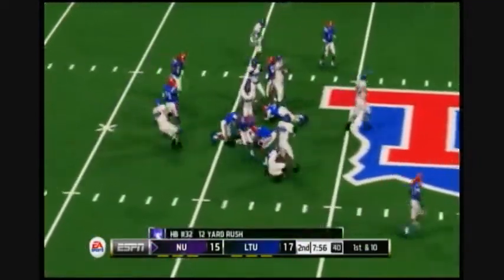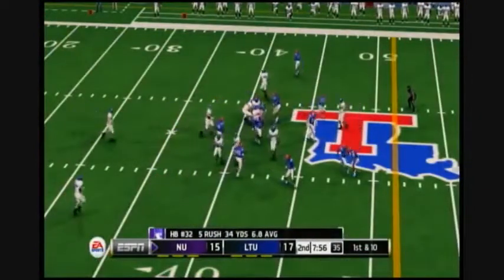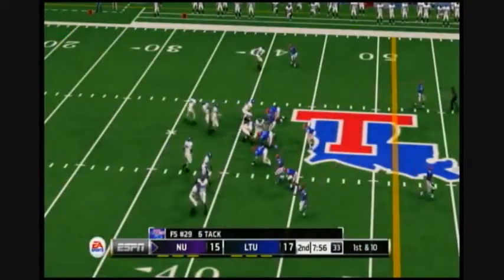He gets to about the 41-yard line. That's a gain of 12 on the play. 1st down.